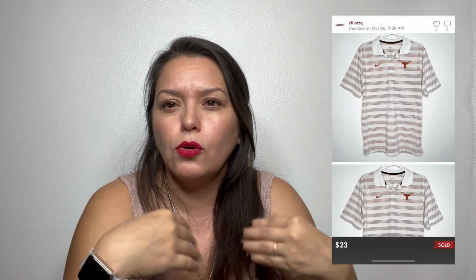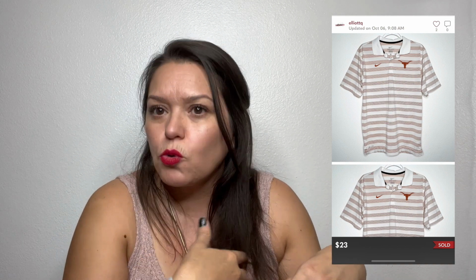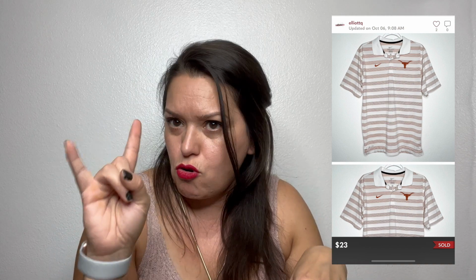The next item that sold was an item I had picked up this summer when I went to Texas. So it was this Nike Dri-FIT polo, a collared polo shirt with burnt orange stripes and a Longhorns symbol on the front. So great condition. It had just some slight little, I'm going to call them dirt or dust marks, like if it was on the floor or something for a little while. Anyway, it was really nice, no major defects.